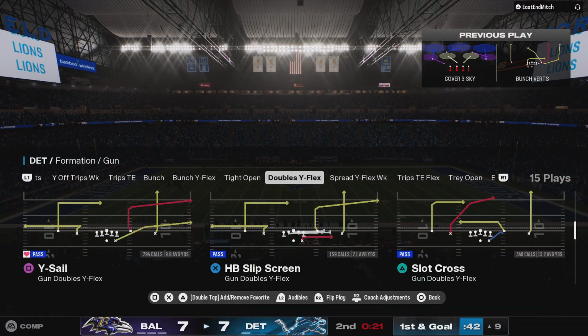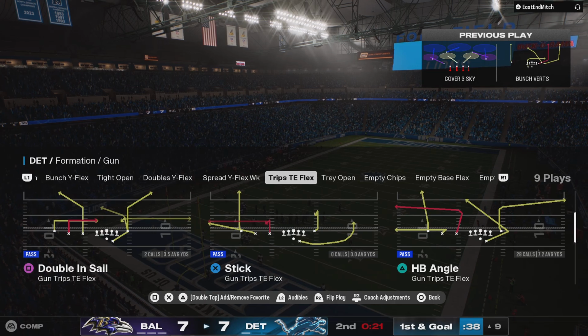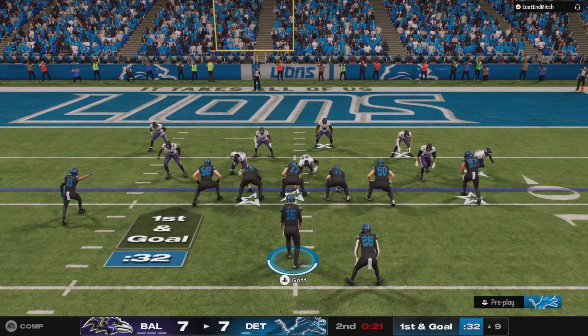Now Detroit's going to use their 2nd timeout as the clock will stop with 21 seconds to go until halftime. Ball resting on the 9. 1st down and goal.